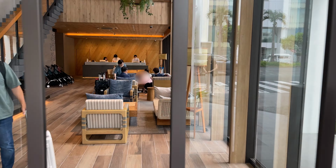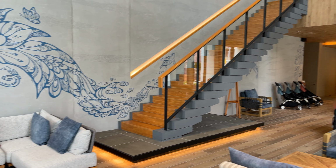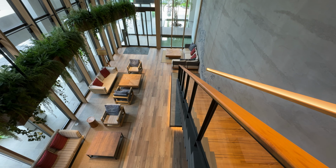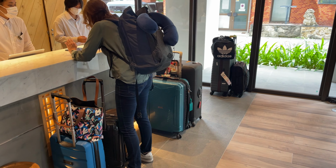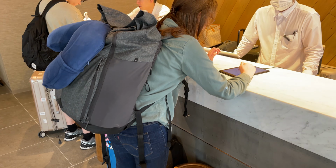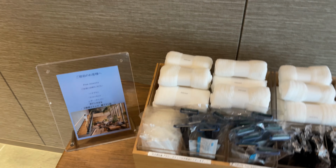As we enter the hotel, we are greeted by a large open space, some beautiful artwork on the wall, and Okinawan wood style everywhere. We love a large lobby like this because it always feels super welcoming. Many hotels in Japan have a self-checkout, but this one still has that friendly human touch. And as with most hotels in Japan, the room amenities are available in the lobby.